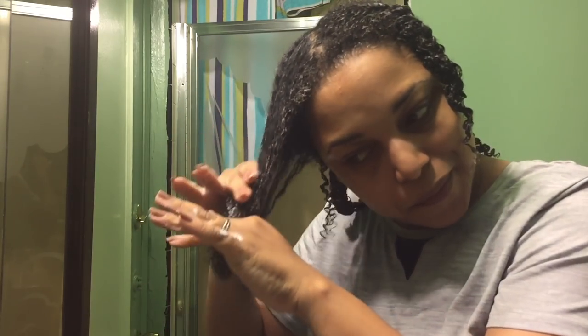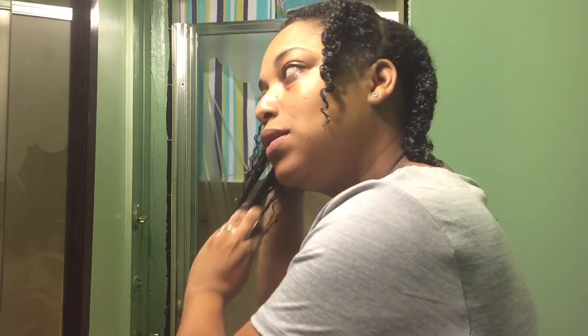I probably should do it maybe once a month and see how my hair does, because I do feel like this is the weakest my hair has been. So I probably should up it and do it once a month. I'm loving how this is very creamy and how this feels on my hair. It's clumping the curls. And they say to let this sit for 15 to 20 minutes.